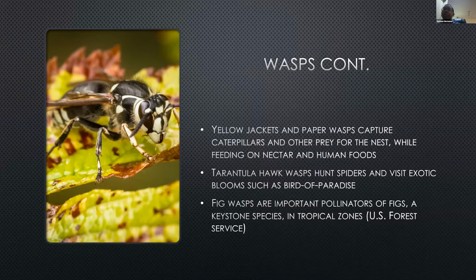So, some more things about wasps. I mentioned a little bit about yellow jackets and paper wasps, which are all in the same family, and they're all truly social. So they have the caste system where they have a queen and then the workers and the drones. Basically, they divvy out the chores to different wasps. Some of them are out there gathering prey, some gather nectar. Some of them also feed on human foods as well.